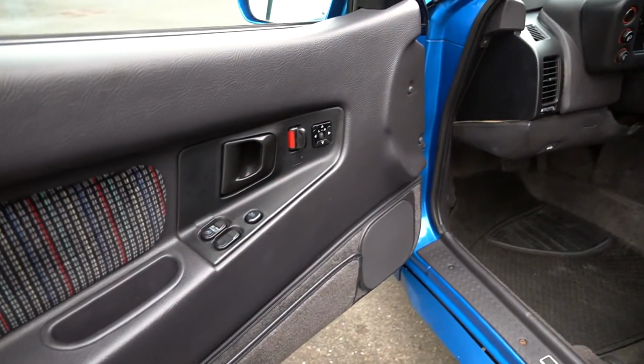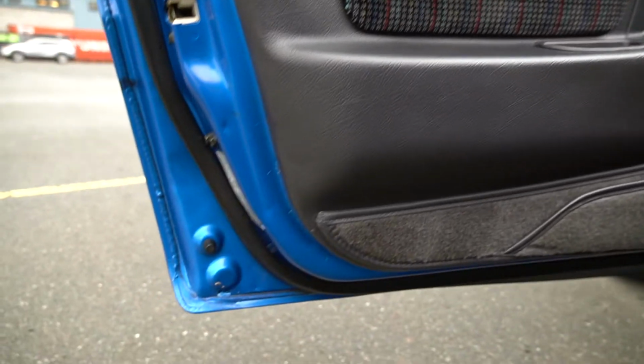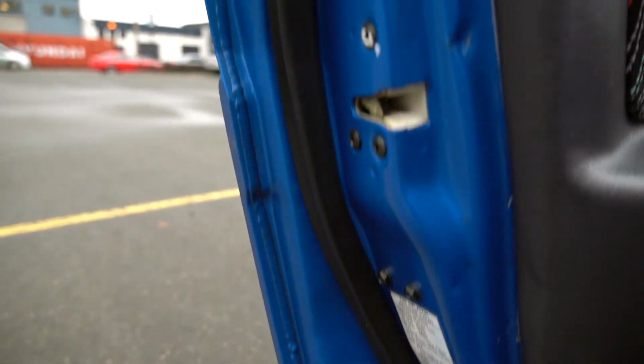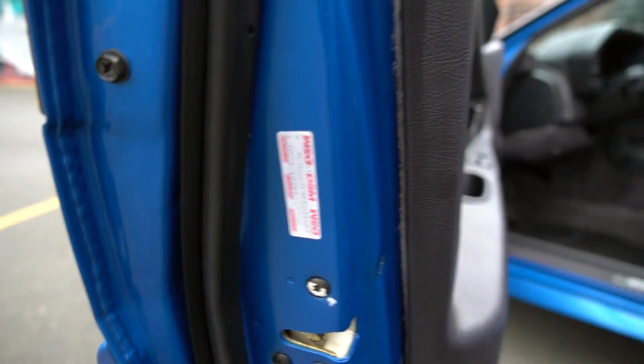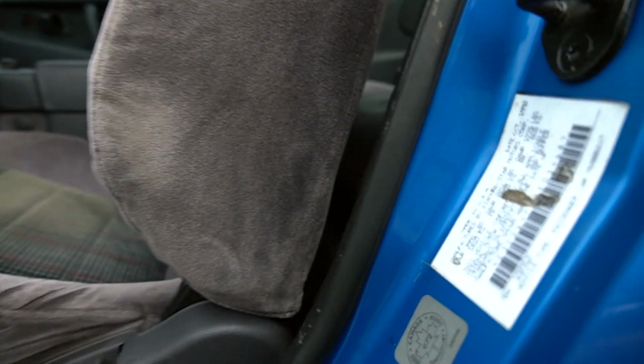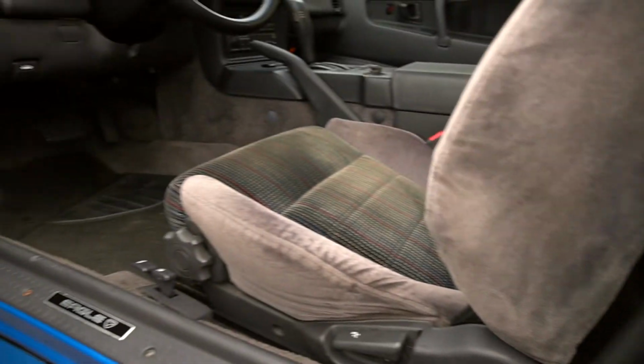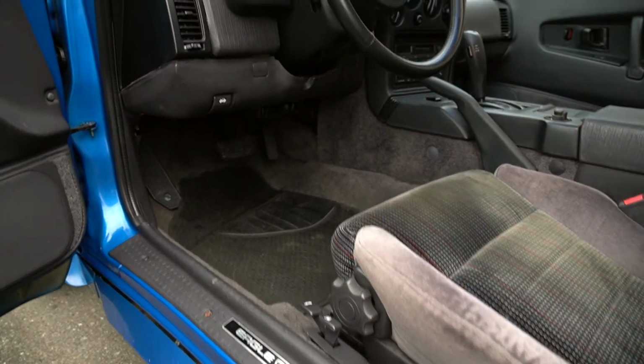Door panels, no weird scratches, blemishes, or anything pulling away. Nothing weird to report there. There's an original VIN sticker, another original VIN sticker, door jambs. There's your VIN. Built in October of 1992. If you look up these cars, I think there was some talk of a 7-bolt or a 6-bolt engine. This would be a 7-bolt engine.